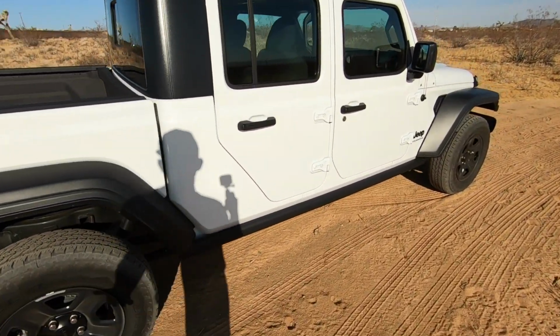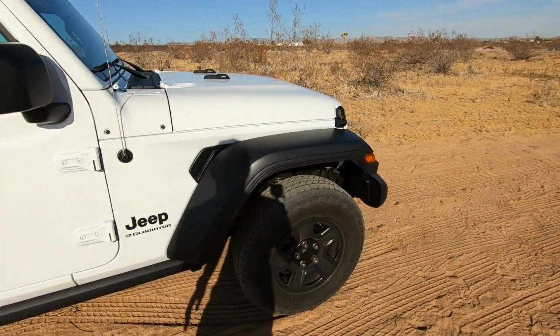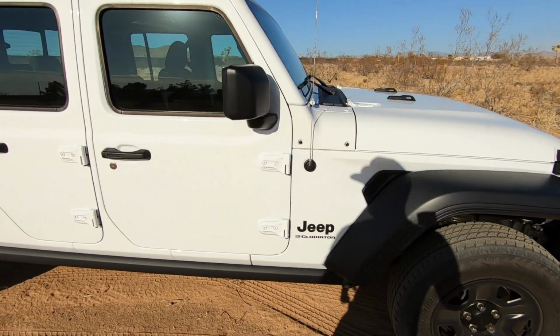This has the 17-inch steel wheels. I don't mind the steel wheel. I might even put a bigger tire on here after I level it. We'll see. I'm going to take it in steps. That's how I usually do it.